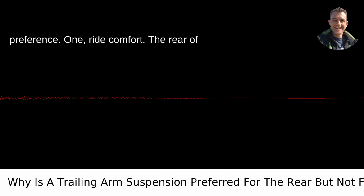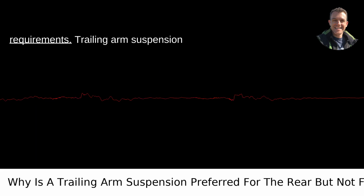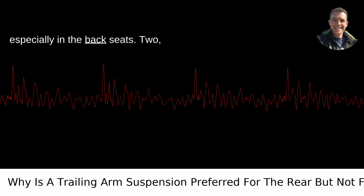Reasons for rear preference. 1. Ride comfort. The rear of the vehicle handles most of the load carrying and passenger comfort requirements. Trailing arm suspension provides excellent shock absorption, leading to a smoother ride for passengers, especially in the back seats.